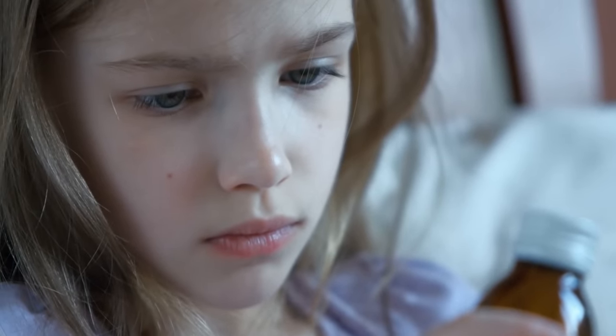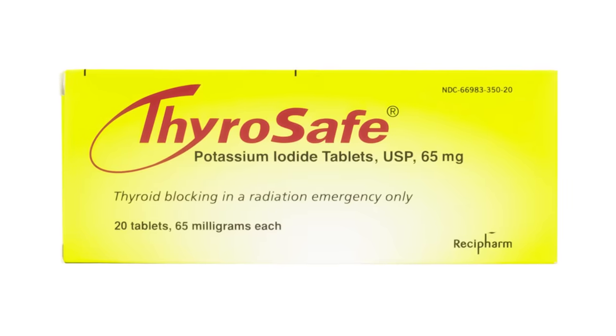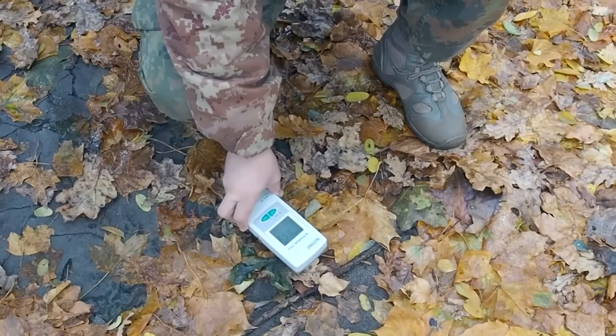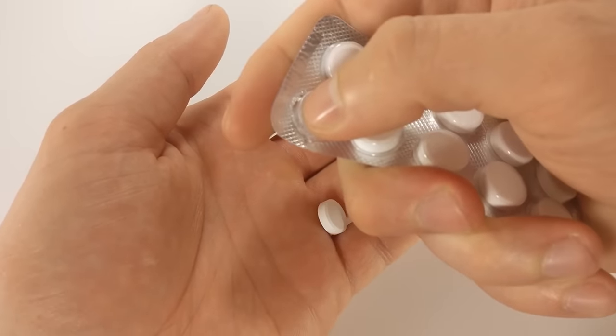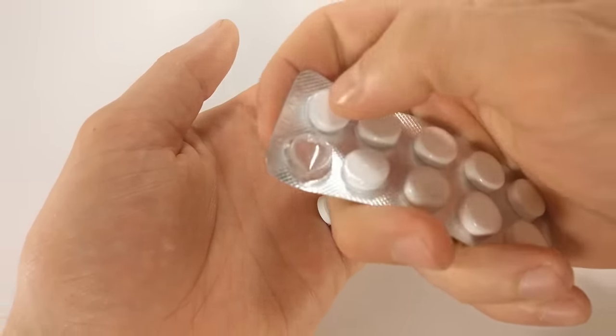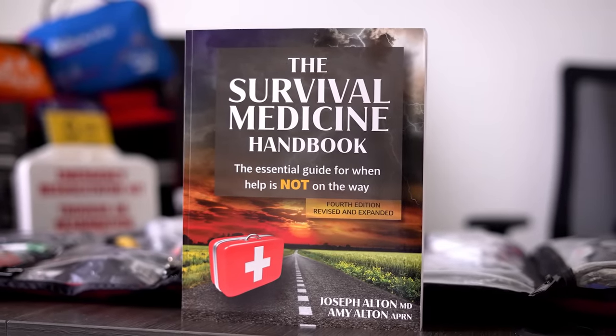Treat the children first because they're most likely to end up with cancer later on. Treatment for older kids is ThyroSafe 65 milligrams a day for up to 10 days, although if radiation levels are no longer an issue, you can stop the treatment. Adults take 130 milligrams a day for up to 10 days. Alternative methods and dosing for small children and pets, we discuss that further in our Survival Medicine Handbook.